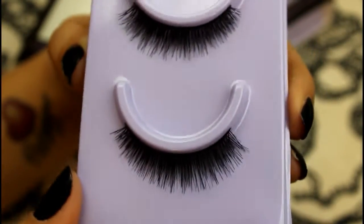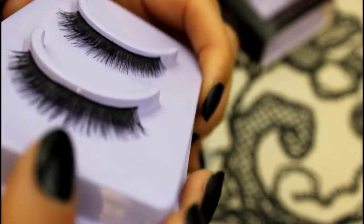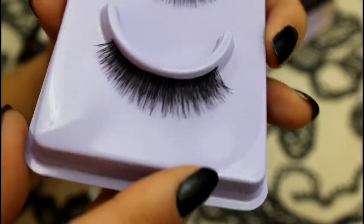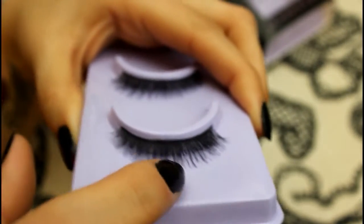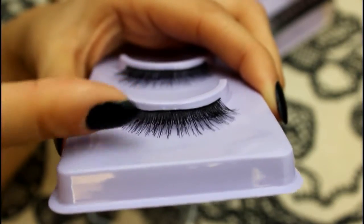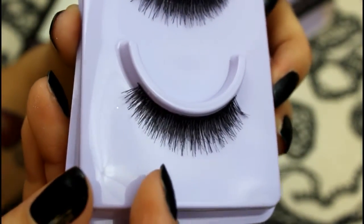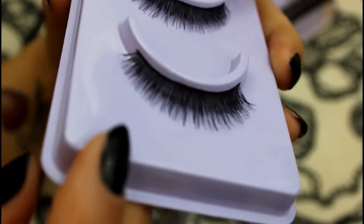Okay, so this next pair here are called Bait, and these ones are actually very intriguing to me. They look kind of short and kind of flared up, but if you look, and I'm not sure if I'm gonna be able to capture this on my camera, maybe if I do this, they're layered. They're 2 layered. So there's this short layer that's flipping, kind of curled up right here, and then this bottom layer that's laying a little bit more flat for a really dramatic 3D effect. If that makes sense, because obviously lashes are 3D, but even more so.